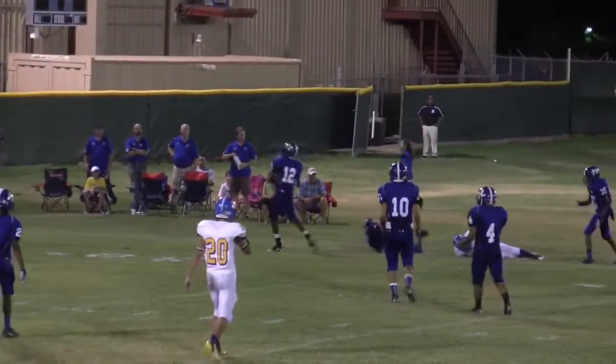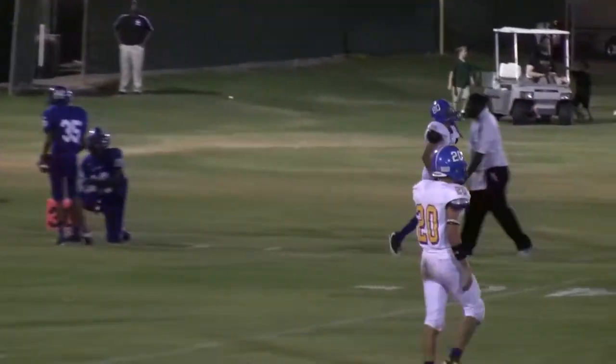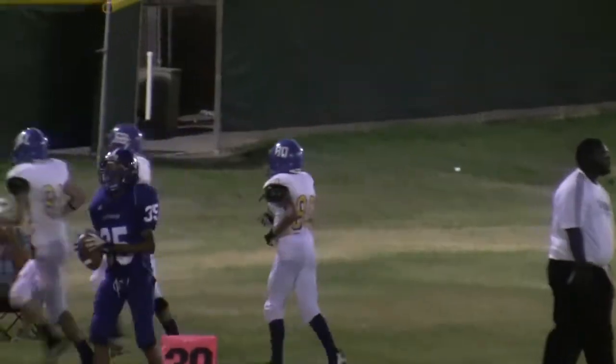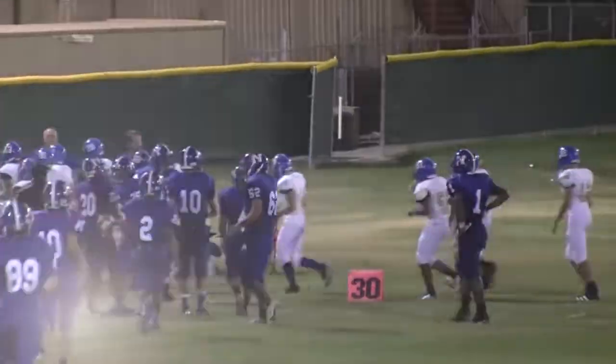Pass is intercepted by number 20, B.J. Williams. Great finish to the half for the Lutheran High North Lions. 14-3, Dallas leads.